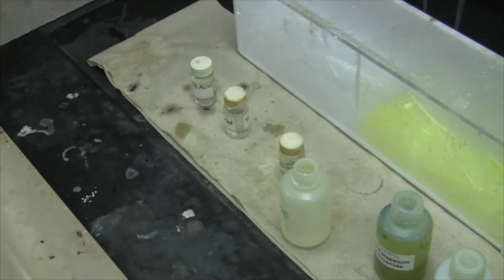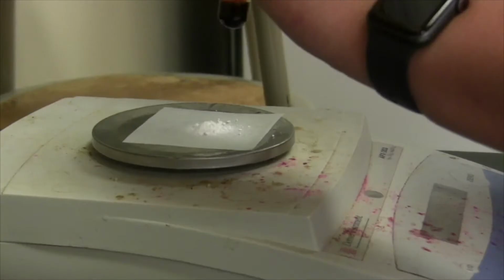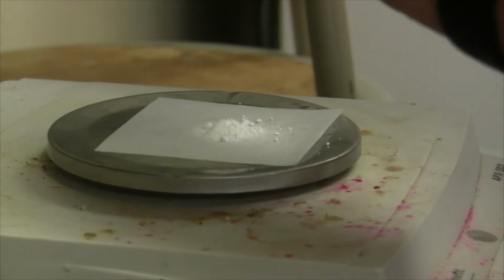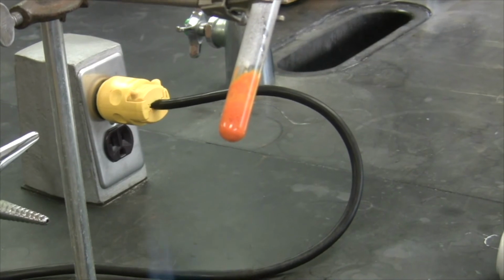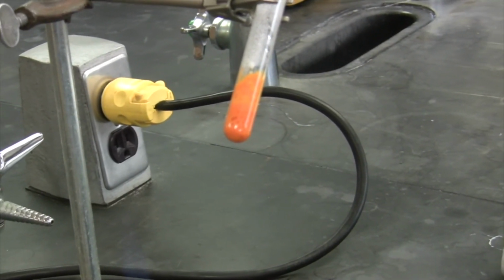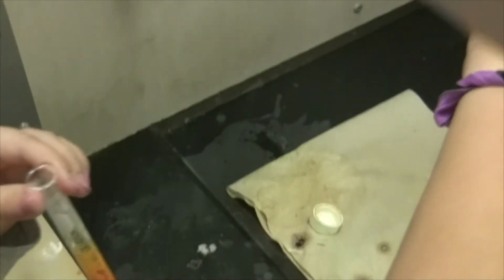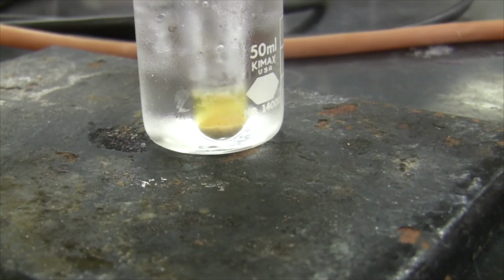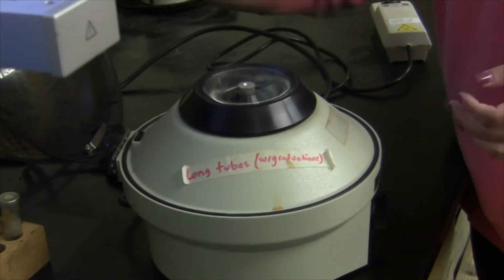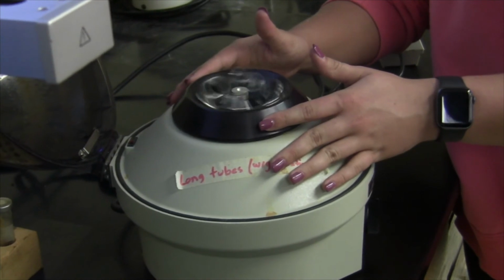To this we add our 10% sodium hydroxide, vortex until dissolved, and then add 600 milligrams of sodium hydrosulfite. Next we go back to heating in the test tube with our Bunsen burner, and this time we're heating to just below boiling for about 5 minutes. This will bring our reaction to completion, whereby we can then add 400 microliters of acetic acid, cool the tube in a beaker of cold water, and then again collect the precipitate by centrifugation and decanting as we saw before.